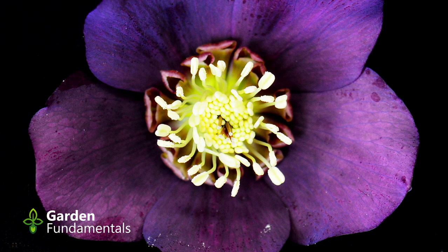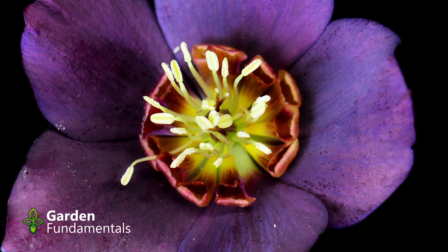The nectaries are still there. It's still attracting insects. In 3 or 4 days, the flower will look more like this. You can see that the stamens now have fully developed, and in fact, most of them have fallen off. They've done their job and the flower no longer needs them.